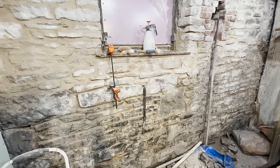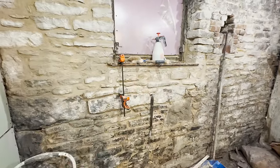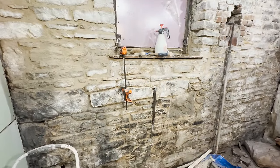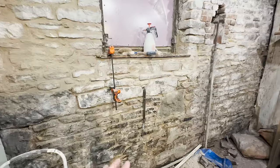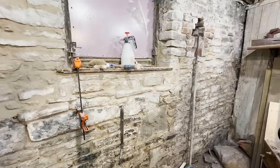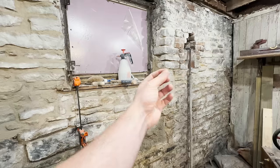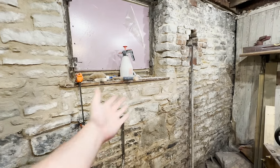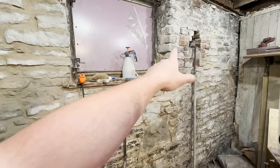which obviously had to be removed because it is not a good material to use for a house of this era, this age. They weren't using pure Portland cement and really soft bricks. The bricks are actually probably really old. I have no idea where they're from, but these are really soft bricks. So it was a really terrible combination. The limestone's actually much tougher than these bricks.